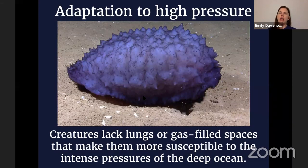A lot of shallow water fish have swim bladders that are filled with air that they can adjust the amount of air inside them to help them maintain their buoyancy in the water. You don't see that in deep sea fish because as a deep sea fish might go up higher into the water and have less pressure on it, that swim bladder would expand and contract with the pressure, and it could expand too much and explode and hurt the fish. So often deep sea fish don't have any sort of air-filled cavities.